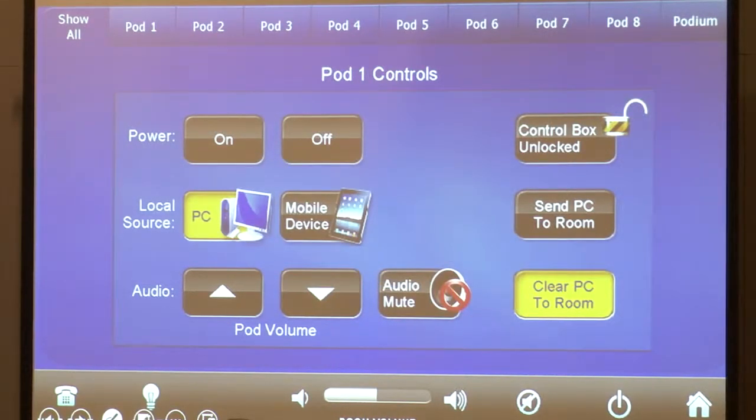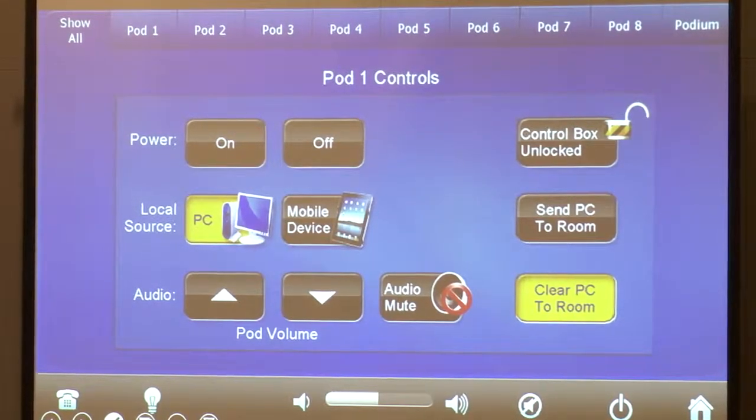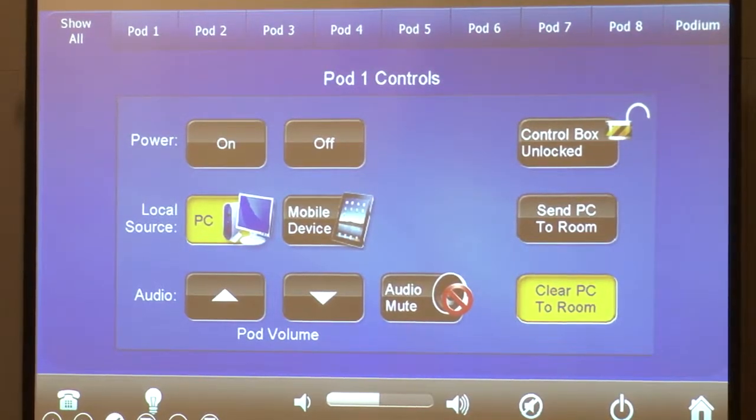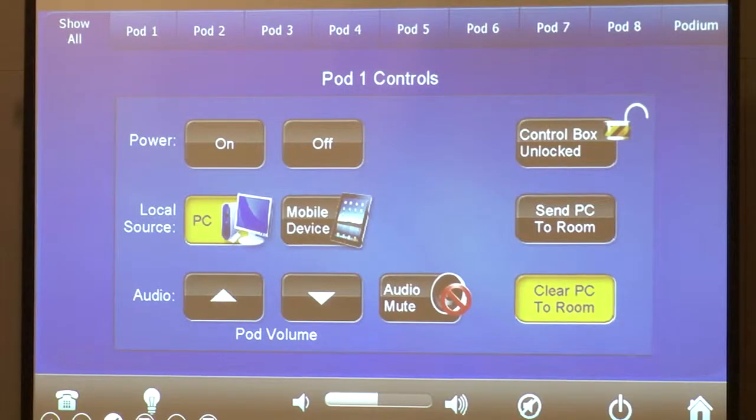And this is what the pod controls. So if maybe the TV didn't turn on, there's something going on over there, they hit a button wrong. Instead of me as the teacher walking over there and doing something on their button panel, now I can basically mimic that button panel right here at my podium without having to go over there and see what they're doing. So these are all the controls that are available on those individual button panels that we give them.